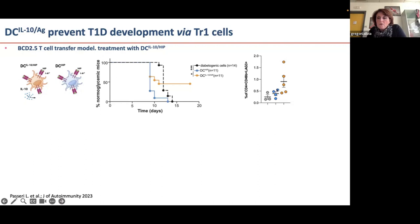the controls. We found that in those mice that received the DC IL-10, we have an expansion of BDC2.5 specific T cells co-expressing LAG3 and CD49b, indicating that, by using our approach, we have the induction of antigen-specific TR1 cells in vivo.